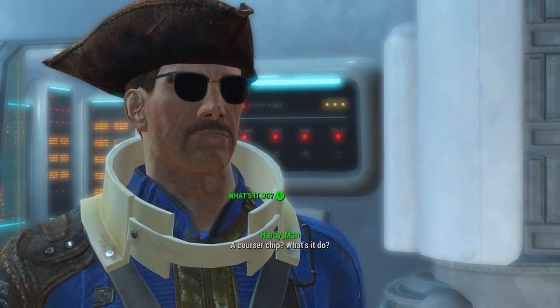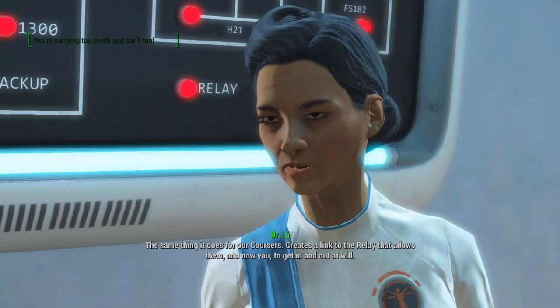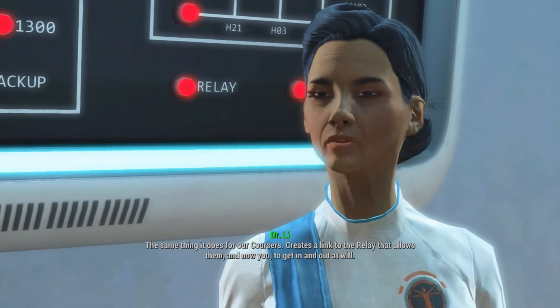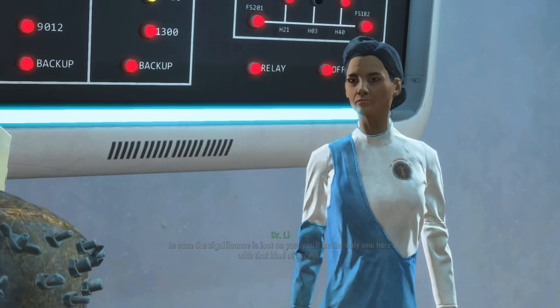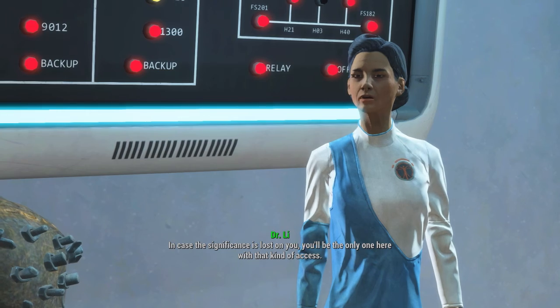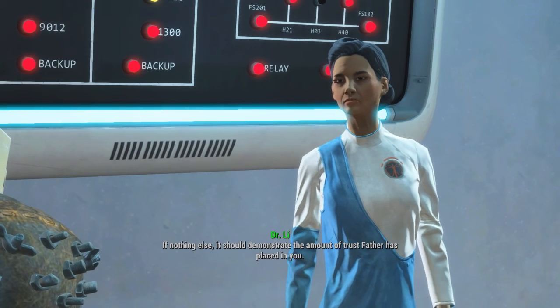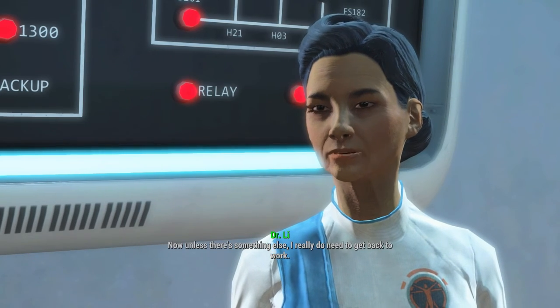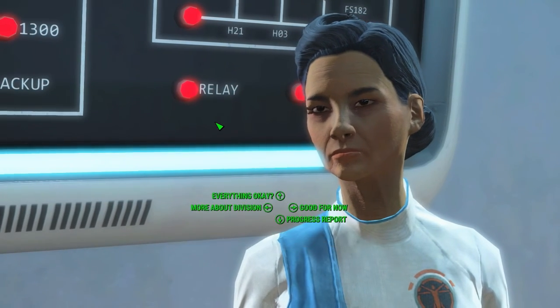What's it do? The same thing it does for our coursers. Creates a link to the relay that allows them, and now you, to get in and out at will. In case the significance is lost on you, you'll be the only one here with that kind of access. If nothing else, it should demonstrate the amount of trust Father has placed in you. Now, unless there's something else, I really do need to get back to work.